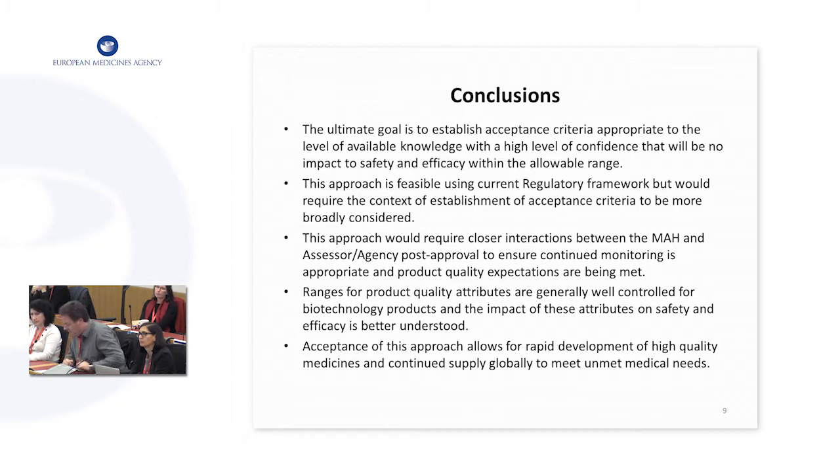So to conclude, the ultimate goal of this proposal is to establish acceptance criteria appropriate to the level of available knowledge, with a high degree of confidence that there will be no impact to safety and efficacy within the allowable range. We believe that this approach is feasible under the current network, but would require the context of establishment of acceptance criteria to be more broadly considered with these other attributes that we were discussing earlier, that framework that these decisions have to be taken within.